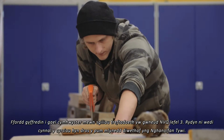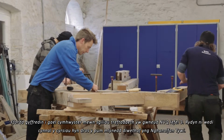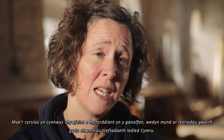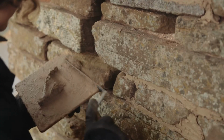A common way to get qualified in heritage skills is to do an NVQ Level 3, and at the Tywi Centre we've run these over the past 5 years, which have involved a level of training at the centre and then placements with heritage companies across Wales.